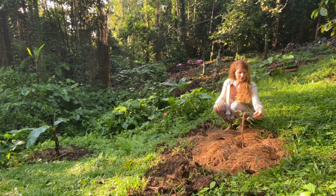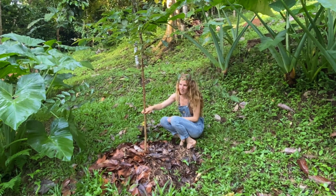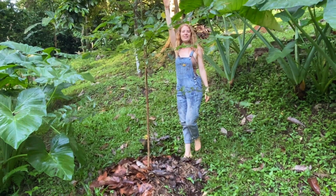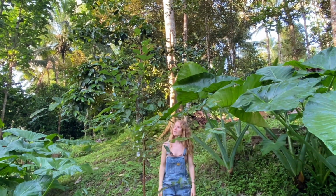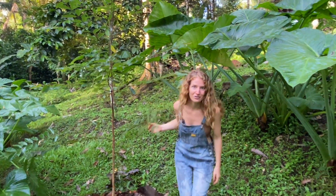I think it was about this tall. Tall and thin, like this was the main trunk when we planted it, and in less than a year, it's gone way taller than me. They said it would grow about my height within a year, but it's growing much faster than that, so I think that's indicative of just how fertile the soil is.